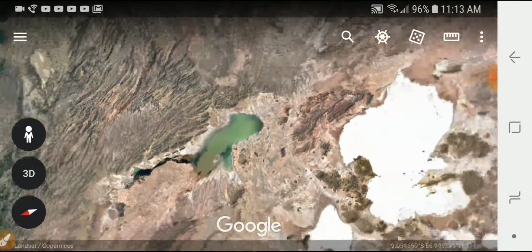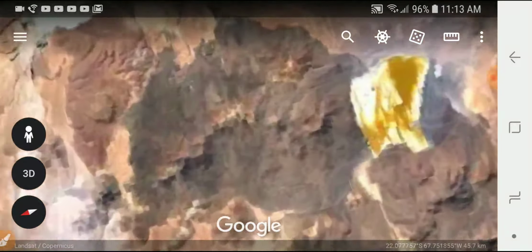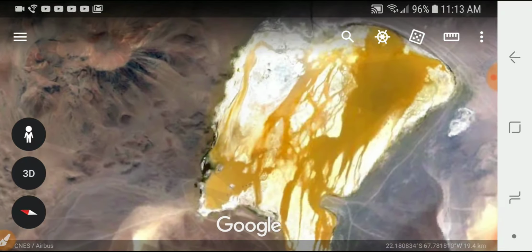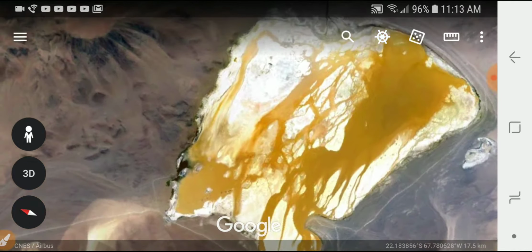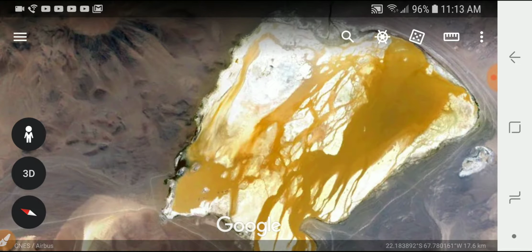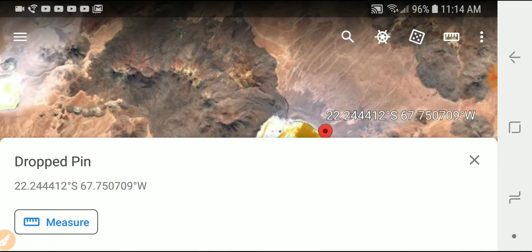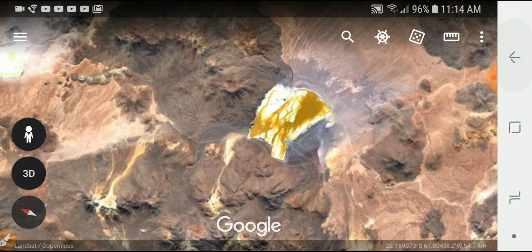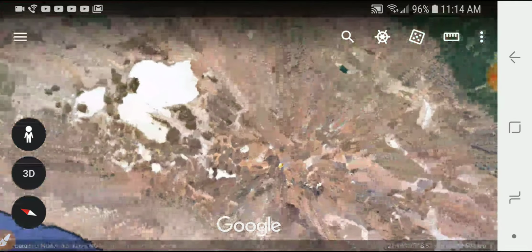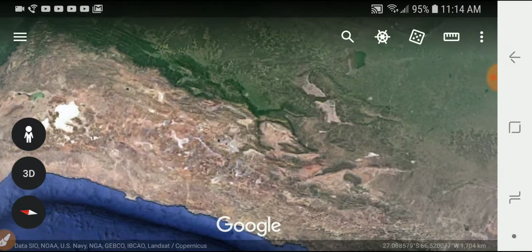Urinary tract, bile duct. Oh, what's that? It's a bile duct. What is this? It's like a salt desert, but it's a bile duct. Salt, desert, gold, white. Yes, bile duct. There you go, 10 kilometers over. All right. So what did all this damage, you say?